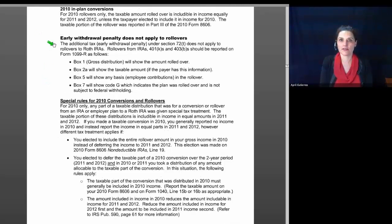Now, the first thing to note is that when you do a rollover from a retirement account to a Roth account, the early distribution penalty does not apply, even though the distribution itself is taxable. So typically, when you do an early distribution, Box 1 will show the gross distribution amount that is rolled over. Box 2A will show the taxable amount if the administrator or payer has the information to figure out the taxable amount. And Box 5 will show any basis the employee might have, which is usually 0.